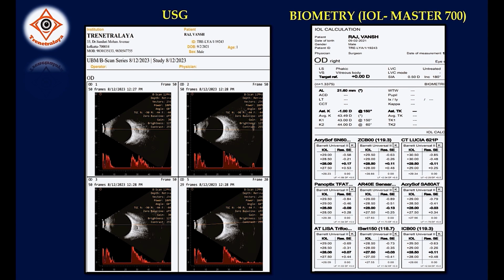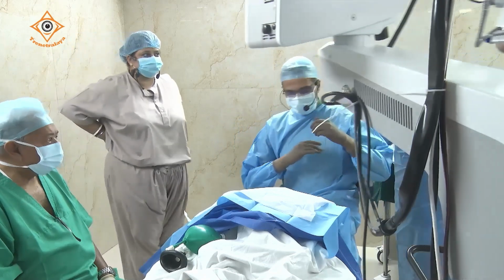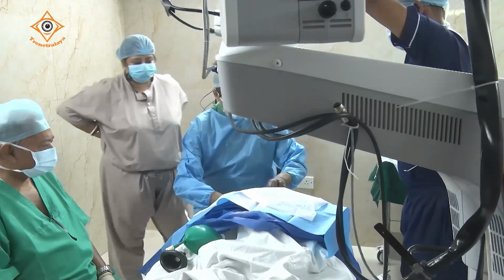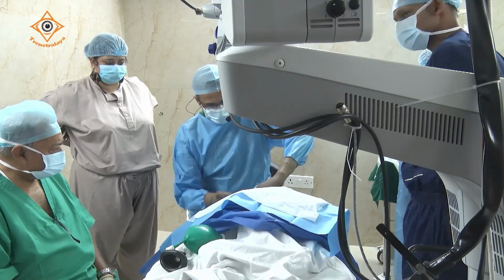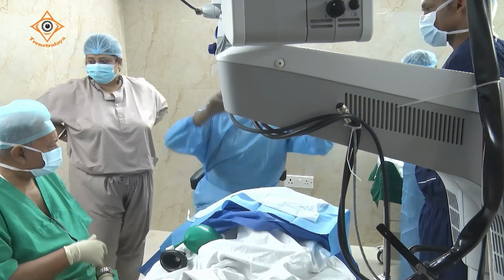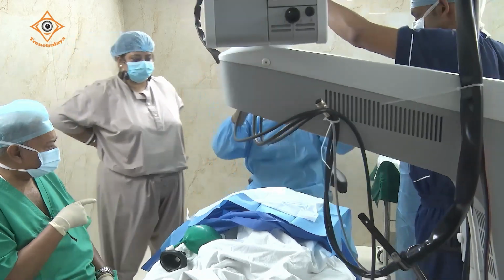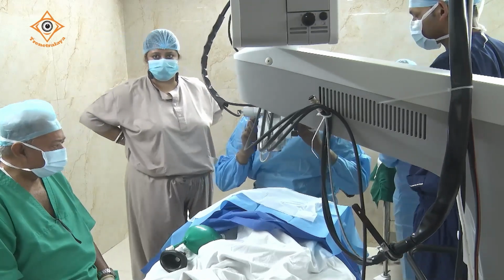What is the age of the child, Tanmay? 1 year. So the axial length is 21.6 as we saw from the slide. And what power of IOL has been selected? For today's surgery, the 26 diopters has been selected. 26 diopters. Yes. So you said that the other eye has been pseudophakic already.